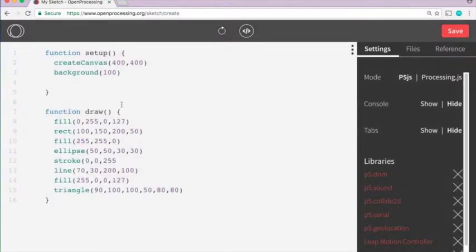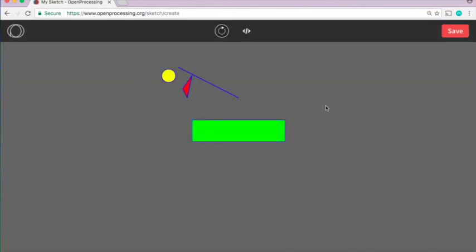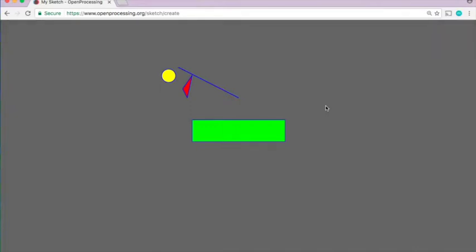Oopsie, if your code isn't written correctly, you'll see a blank screen. Your code won't process. This is the time to debug. This means that you go through your code and check for mistakes. Looks like I missed a parenthesis here. This is totally normal. It happens all the time. Cool. So now I see my page full of shapes.